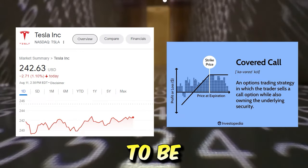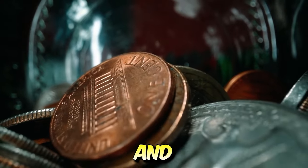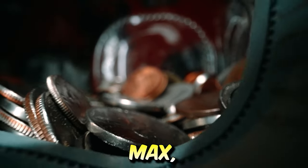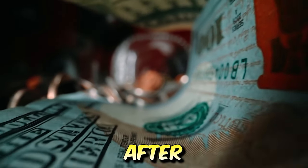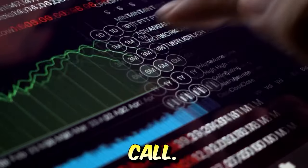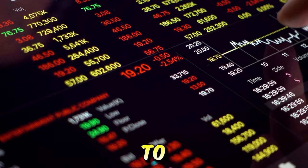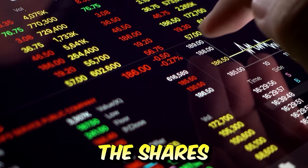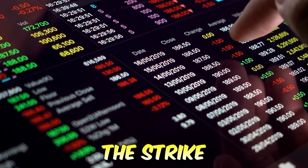So the premiums are going to be very, very high, which means more and more income for the ETFs, and then of course for the YieldMax ETFs shareholders. Now, after they buy the shares of Tesla, Apple, Nvidia, whatever it is, they sell the covered call, then you have to wait and see how the market's going to perform within the time period from then until the expiration date. If the shares move up like crazy, well past the strike price.